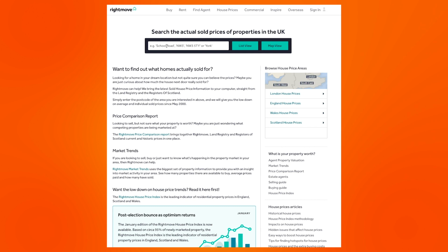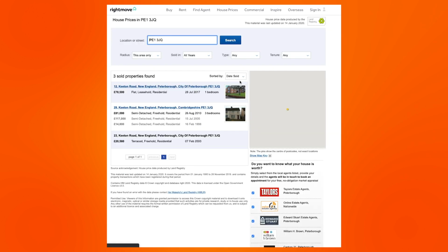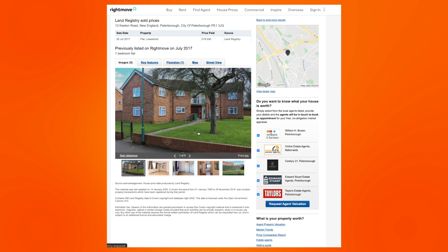So what we want to do, and this is what estate agents do when they appraise properties, is we want to look at the sold prices within the same postcode. So we type our postcode into Rightmove sold and see what prices come up, see what properties come up. And we want the ones that are relevant. So the closer it is to the current date is fantastic. Anything more than 3 years old is probably a bit out of date.